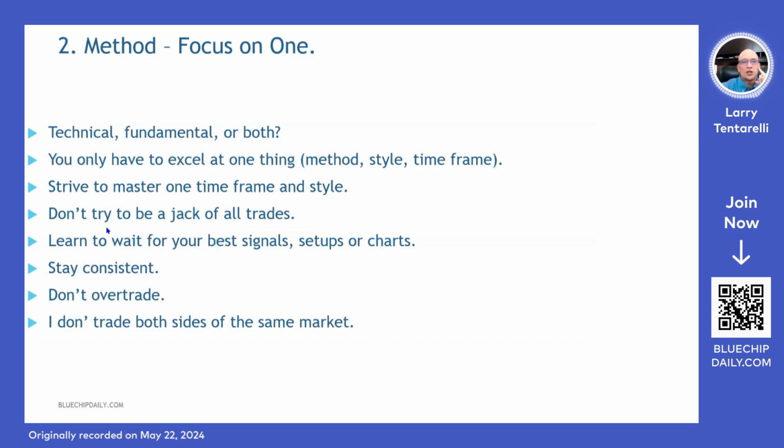So don't try to be a jack of all trades. Wait for your best signals. Stay consistent. Don't overtrade. And it can be tempting. And I miss stocks every day. I was talking today about First Solar. So I missed First Solar. It's up 25% in the past 2 days.